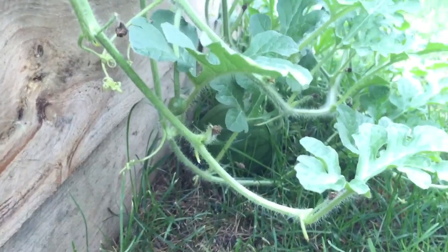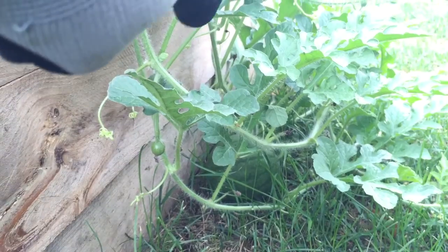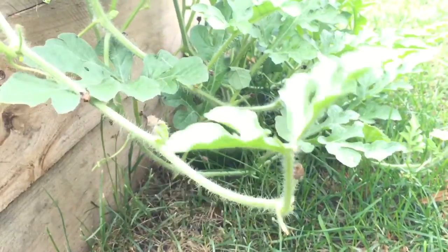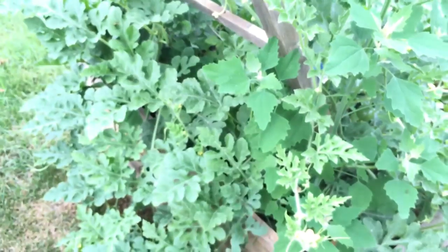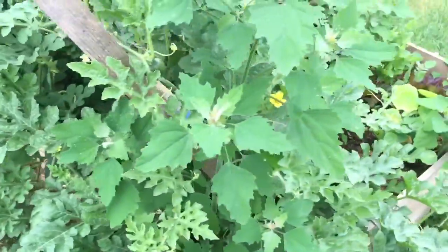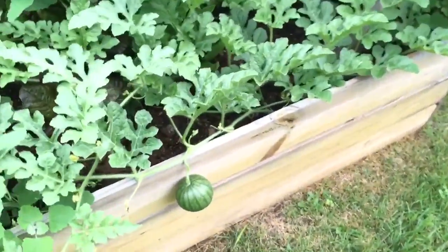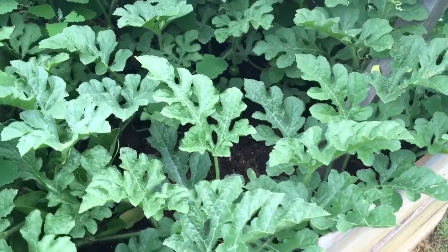So tucked away in here is a little watermelon. As you can see back there, there's actually a few of them that are starting to be of decent size. This one's probably about softball size right now. I'm not sure if there are other ones tucked away in this massive watermelon plant over here, but I know that there's a couple that are hanging around the edge. And except for the fact that I've got a lot of weeding that still needs to get done, I'm really happy to see that plants are not being affected by the weeds, even if I am.